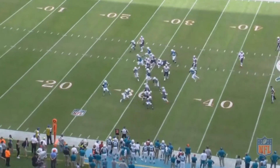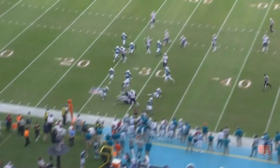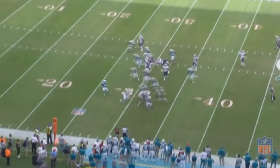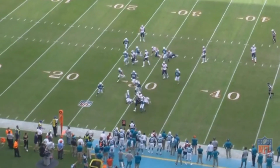As you see, he does get in between those blockers and makes a pretty good tackle to stop Michel short of the first down. This still ended up being a pretty solid run for the Patriots, but it could have been a back-breaking run if it wasn't for Fitzpatrick's play there.